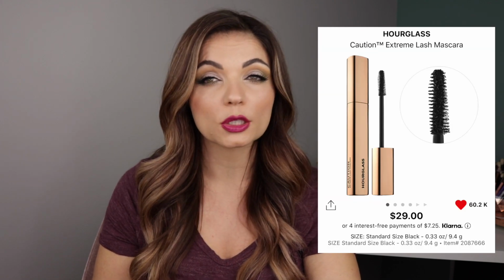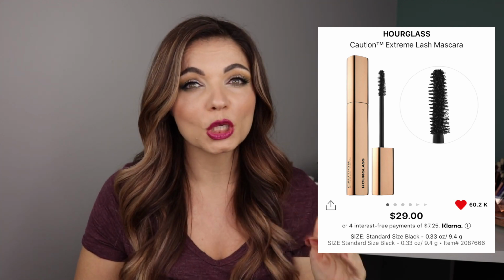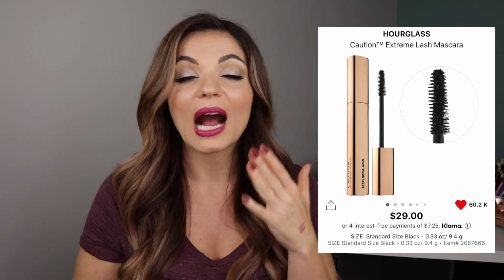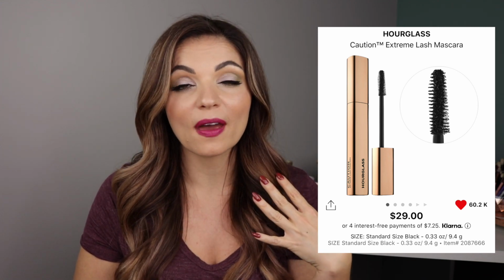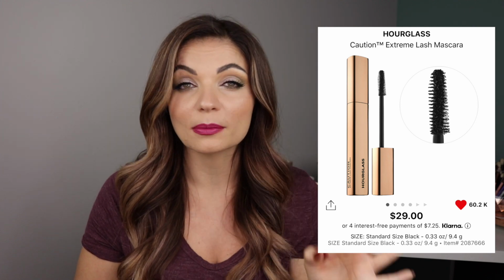Okay, I do want to mention one mascara. I still truly adore the Hourglass Caution Extreme Mascara. Now that is their more traditional style mascara, and you guys, for me, this mascara just won't stop. I have bawled my eyes out wearing that mascara, and I haven't had a flake or a smudge. As long as I don't rub it, I am still good to go.